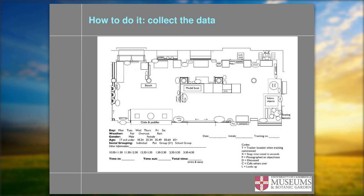We'll talk more about those later, but if anyone's got any questions about them, I'm happy to answer them. But we do have our standard codes.